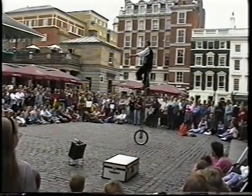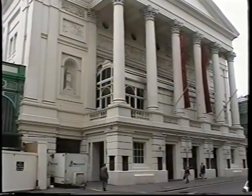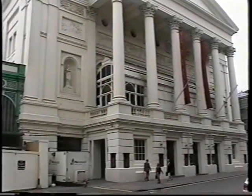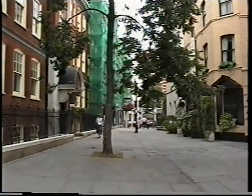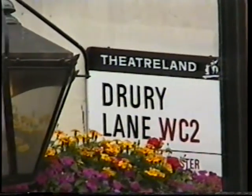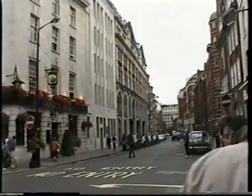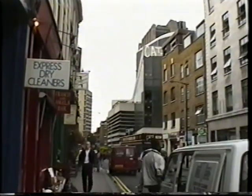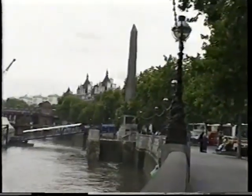Go for a walk along towards Drury Lane. Very unassuming. Both ways to Cleopatra's Needle.